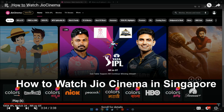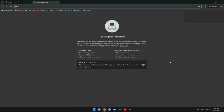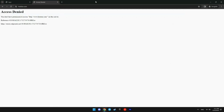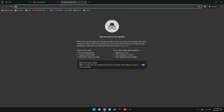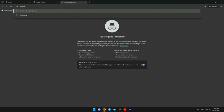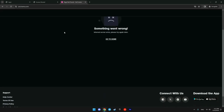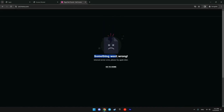How to watch JioCinema in Singapore. Guys, we are outside India and want to watch Indian channels like Hotstar and JioCinema, but we can't load it in our browser. Access denied when we try to open Hotstar, and it's not loading when we try to open JioCinema.com. It shows something went wrong.